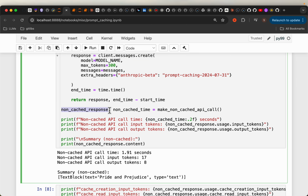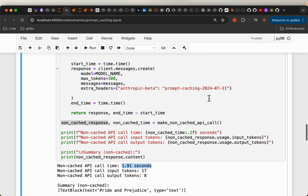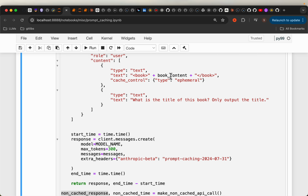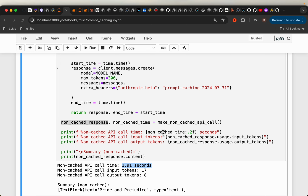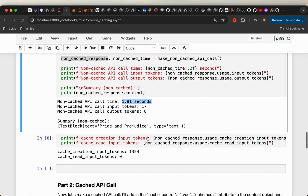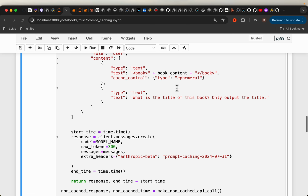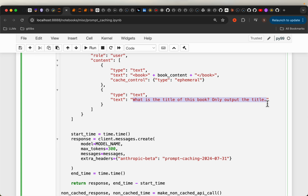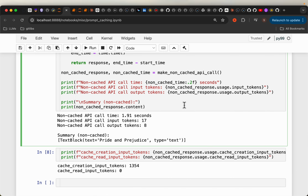From the response, we know it has taken us 1.91 seconds. And if you look at the tokens, in earlier models, everything in here is counted as the number of tokens, right? But now it is broken down into the non-cached response as well as the cached response. For the non-cached response, we have 17 tokens, which is simply "what is the title of the book, only output the title." So it is not counting the content of the book towards these tokens. And here we have the output response, which is simply the book name, with 8 output tokens.